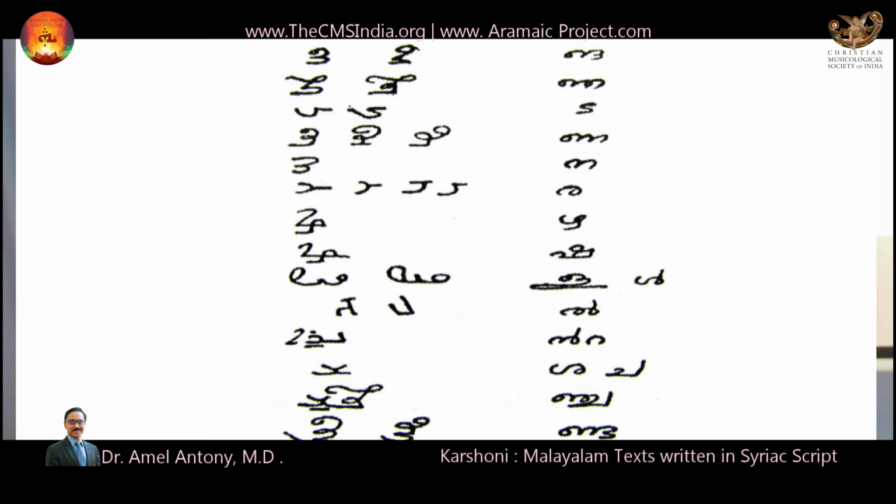And then combination letters, like for example Inta, where Noon and Resh were joined together. And then another important letter was Cha, which gets repeated in Malayalam quite often. So instead of introducing a new letter, what was done was Sheen was taken to represent Cha.